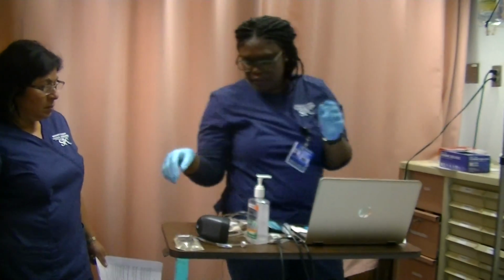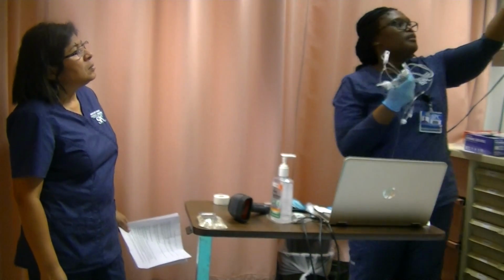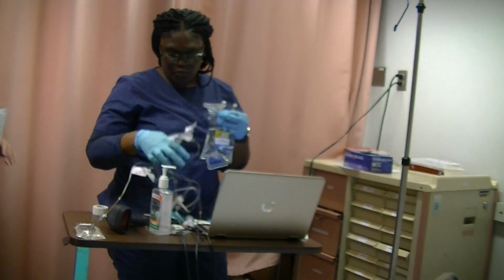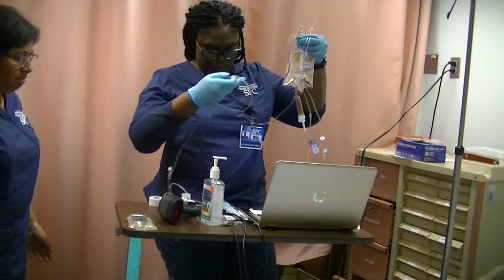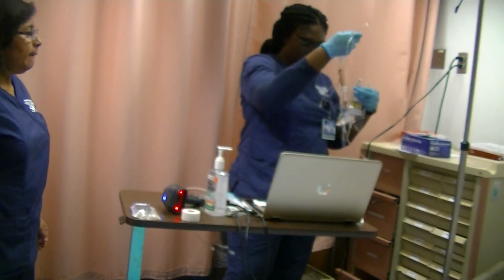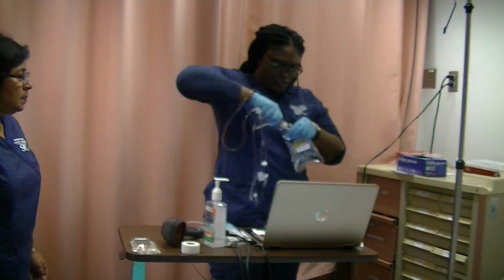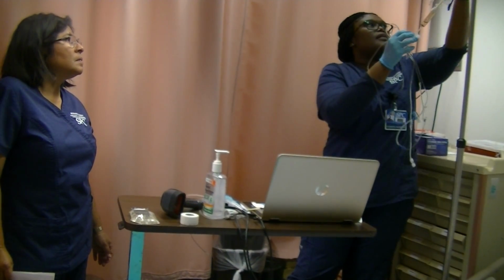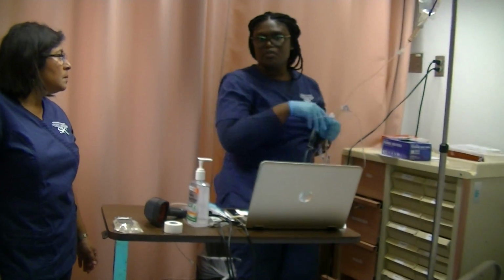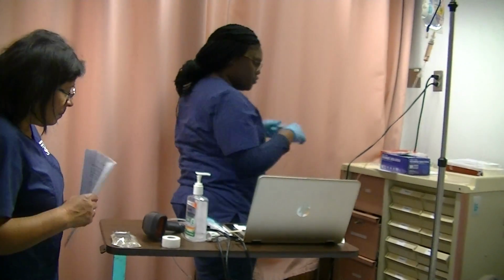Okay, I'm going to hang that. I just want to hang this upside down. Keep all of this sterile. I'm going to pull that off. Hang this. And then you want to make sure you prime the bag. And always when you open your tubing, you want to make sure you close it, because they keep new tubing open so they don't get ruined when they're in storage.